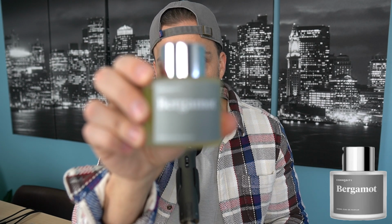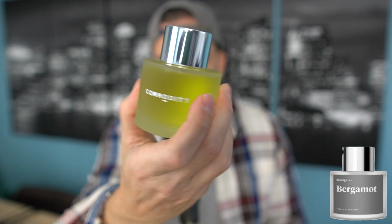So much like vetiver, same presentation, has this same gray sticker for Bergamot Commodity on the back. So let's try this atomizer and see what we get.